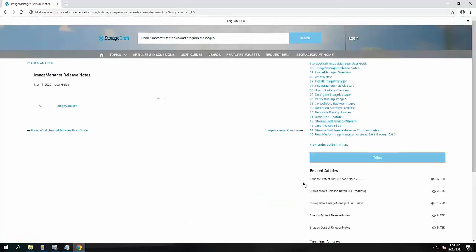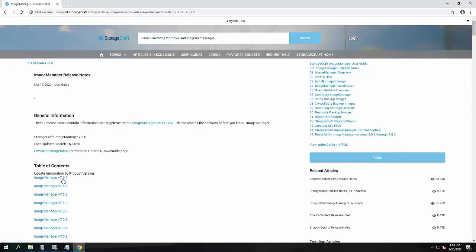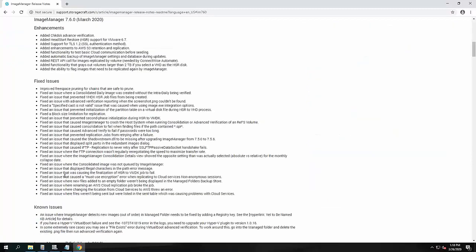This is quite a big version in terms of the number of fixes that were released. A lot of bugs have been addressed, but there are also some new features in here. The one I want to talk about today primarily is the advanced Chkdsk verification feature. This has significant benefit in the solution around verifying these backups and the integrity of their file systems. There are a number of other issues and enhancements which I'm not going to cover in this tutorial, but if we jump over to ImageManager, we'll take a look at this feature now.